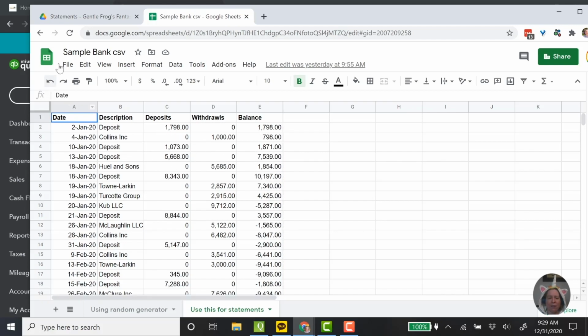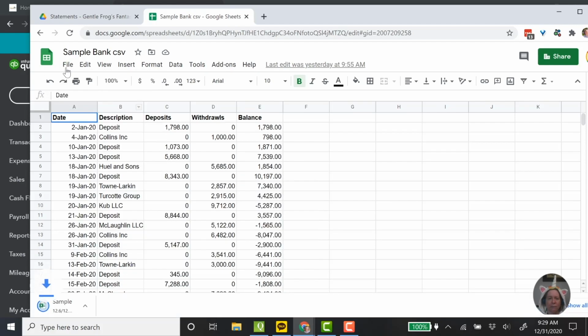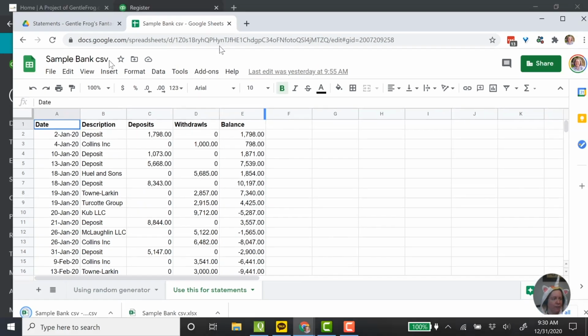So this is what I have. And so I'm just going to do this. I'm going to say download Excel. I should have downloaded it as a CSV. Download CSV. All right.